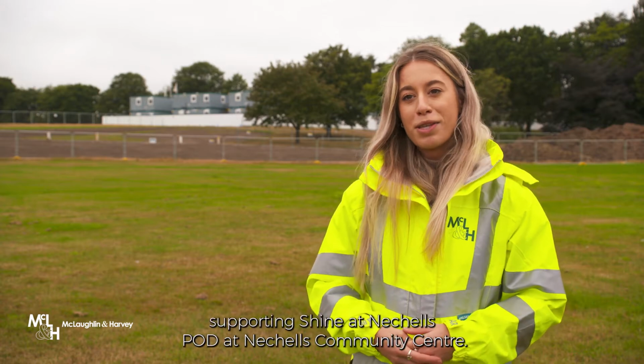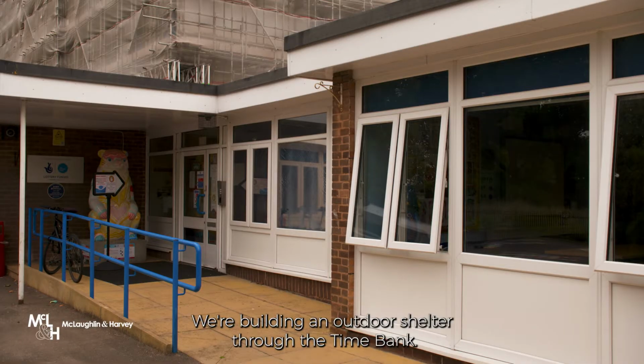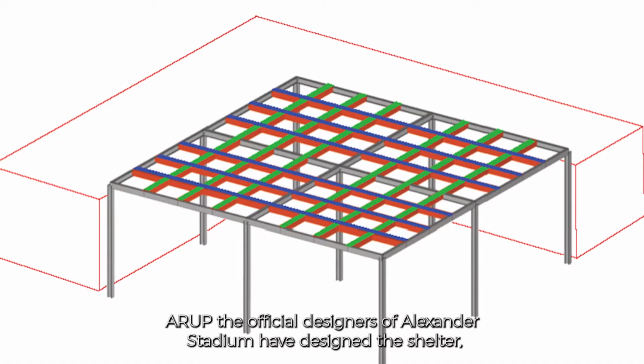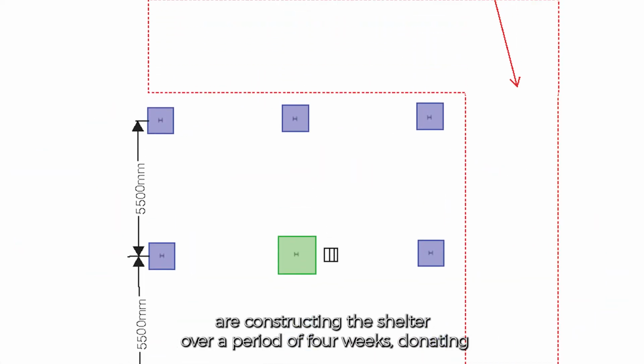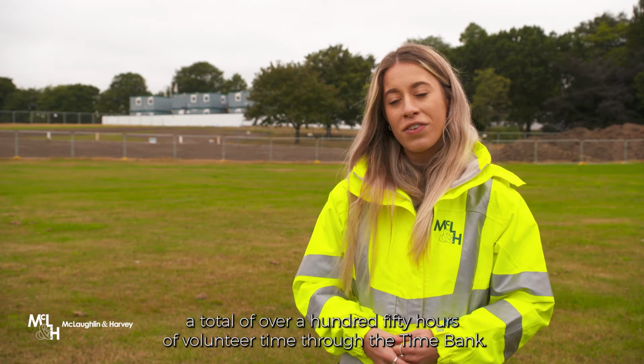We're working with and supporting Shine at Nechel's Pod at Nechel's Community Centre. We're building an outdoor shelter through the Time Bank. Arup, the official designers of Alexander Stadium, have designed the shelter, and McLaughlin and Harvey are constructing the shelter over a period of 4 weeks, donating a total of over 150 hours of volunteer time through the Time Bank.